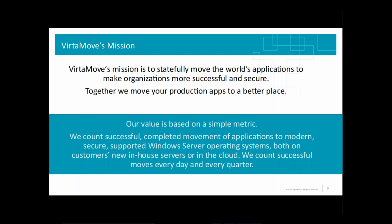So, VirtaMove's mission is to statefully move the world's applications, Windows Server applications, to make organizations more successful and secure. We're dealing with older technology that's been around for anywhere from 5 to 15 years. We're seeing customers move not only Windows 2000, 2003, and 2008, which comes to end of service on January 14th of 2020, but also customers are looking at moving forward from Windows Server 2012 now to 2016 or 2019. Together, we really work to take your production apps and move them to a better place. That's what our core goal is.